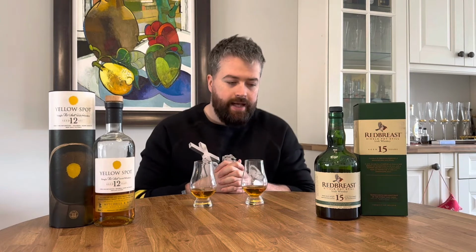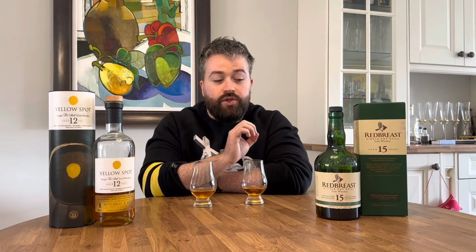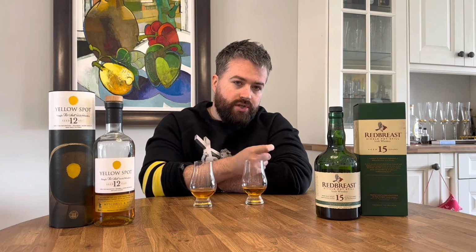shortbread, butter. It's rich, it's indulgent, and for me I get more of the sultanas and the raisins and the dates. But with the 15-year-old Redbreast, I'm also getting an exotic fruit, and for me, it's a mango or a passion fruit that comes through, and I love that. For me, the rich red fruits, I'm not really getting on either of these whiskies. This is more sultanas with a little bit of mango and passion fruit.